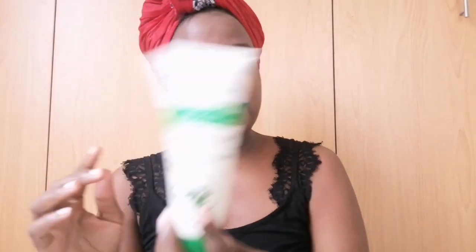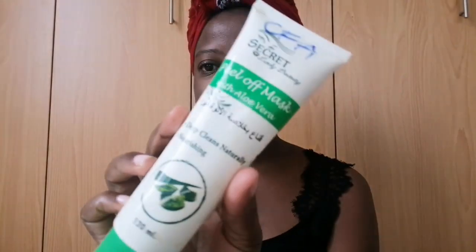So in this case, I'm using the Peel Off Secret Lady Beauty Mask. This is aloe vera, as you can see. So I love aloe vera products. As you know, aloe vera does a good job on your skin. That's what I know. So yeah, I have this Secret Lady Beauty Peel Off Mask with aloe vera. Yes, so you can get this at Super Cosmetics. Yeah, Super Cosmetics, you can get this one. So yeah, then we apply that generously on our face.